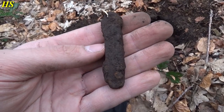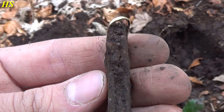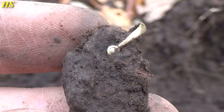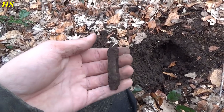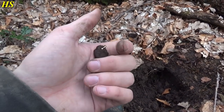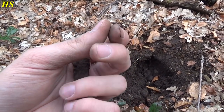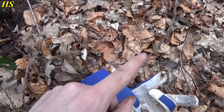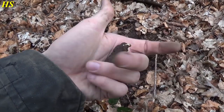All right, so I cleaned it a little, and yeah, it's definitely a pocket knife. This is very, very cool. And look at that, it looks so nice. Yeah, it really looks like gold to me. That's another fantastic relic. Awesome, and I'm using my new gloves right now because I was using my old ones and there was a hole in one of the fingers and I just cut myself. So yeah, time to use the new ones. But this is a great find.